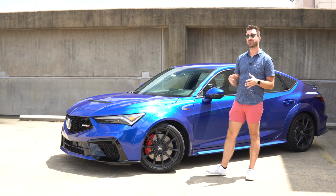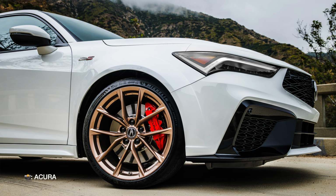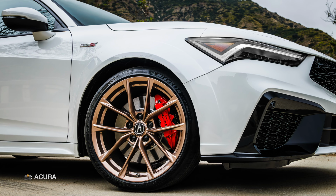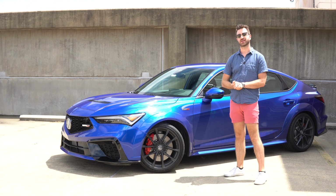You can also get, for quite a bit of an upcharge, it's over $2,000, bronze wheels, which I think are awesome. Love that they offer that as an option from the factory. Bronze on the blue or on white or whatever can look really, really cool. So that's kind of what's going on with this Integra Type-S.